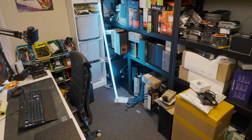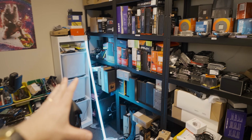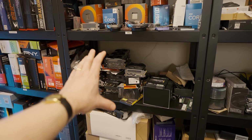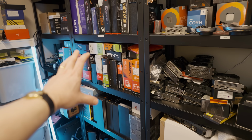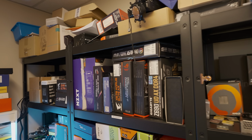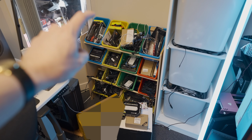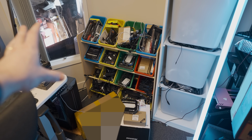And by crap, I do mean all like really dope hardware. But there is a bit of a system, at least. So this is where the graphics cards live, kind of in a gray scale descending down into madness. There are CPUs up there, motherboards over here. Power supplies are down here. Over here are my storage bins. This is just miscellaneous crap.